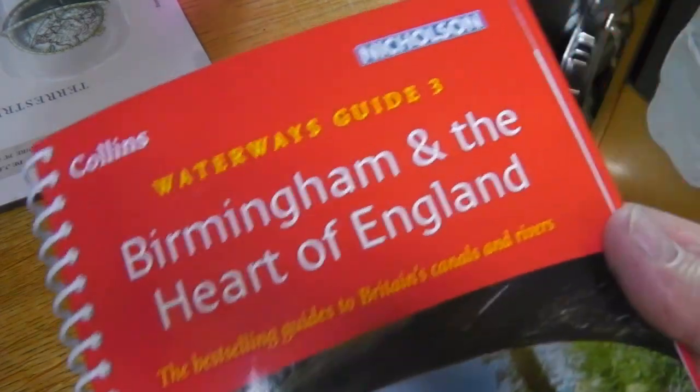So how do you get around then? If you're just going to hire a boat for a weekend, it's probably not worth worrying too much about it, because you're not really going to get lost, are you? The hire company will also give you a map and bits and pieces. But if you're a bit of a nerd like me, you like to plan things, I use these books here.